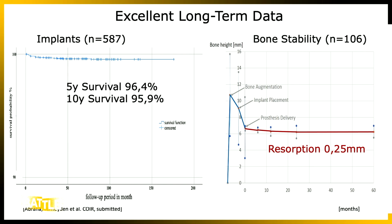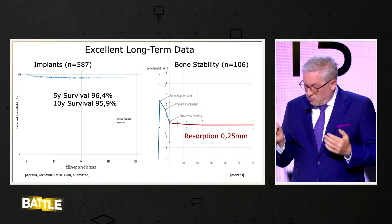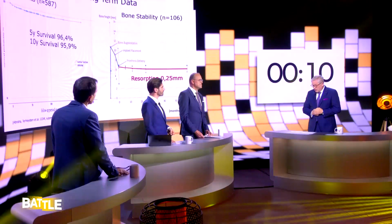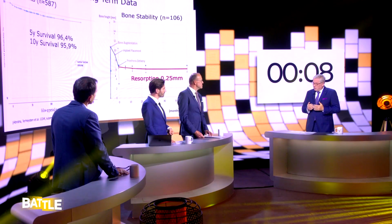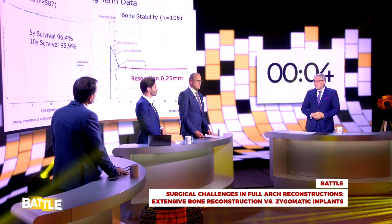So I have to say this bone again became a tooth-dependent tissue preserved by the occlusal function of the dental implants. So the atrophy has been reversed, and I think with the right surgical technique, these tissues can reappear, and we have the option to turn back the biological clock.